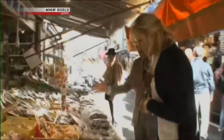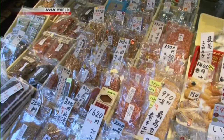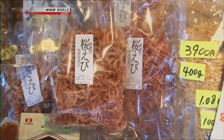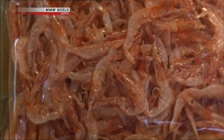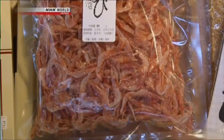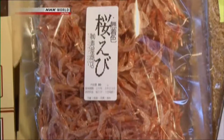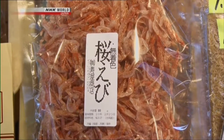All the products here are dried seafood. Do you see anything red? Exactly. For example, a small prawn. These are called sakura shrimp because the pink color is like sakura or cherry blossoms. You eat these shrimp whole without peeling them. Actually, astaxanthin is concentrated in shrimp and crab shells. So eating whole shrimp is a good way to get astaxanthin.